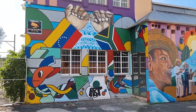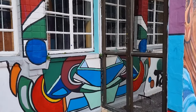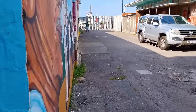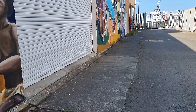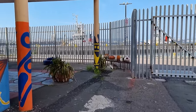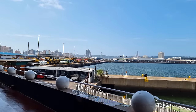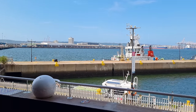So, I don't know where the entrance is, but there's a door here. Okay, that's not opening. Okay, so that didn't open. Let's check the side. I think this may be the entrance. So this is the view of the harbor from the Bat Centre.